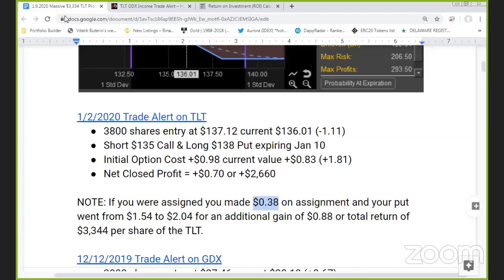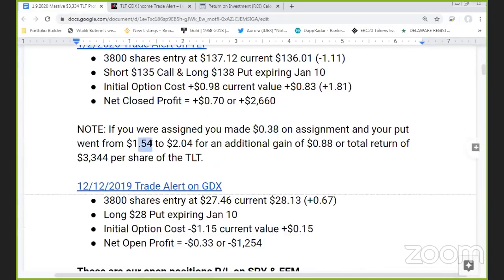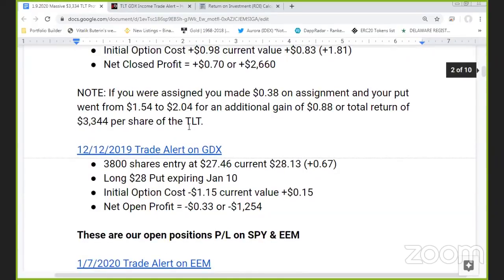But this left you wide open with your put option. Now the put option started off with a cost of $1.54, and at the close of this trade was worth $2.04. So this gave you an additional gain of 88 cents and brought up your total profit to about $1.16. So a slightly higher profit if you were assigned. And in fact, that's what we hope for when we bet down, is that we do get lucky, get assigned, and then end up long our put option.